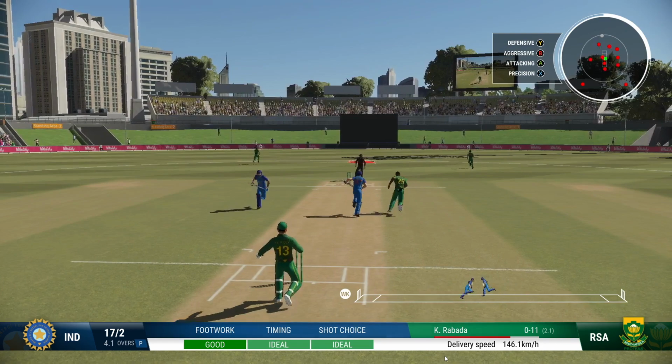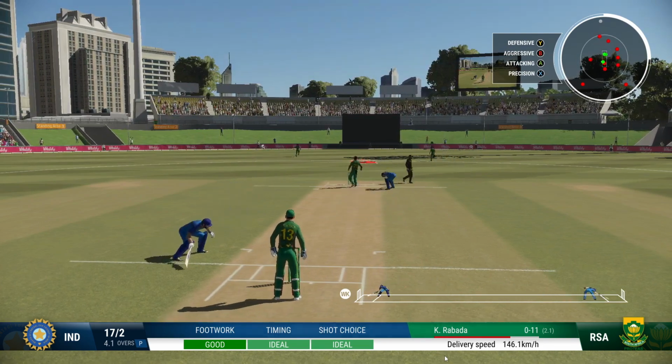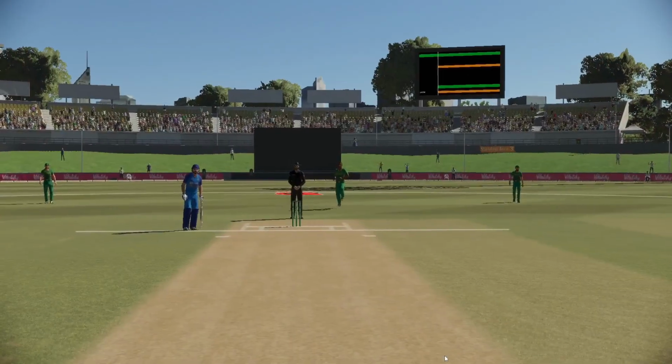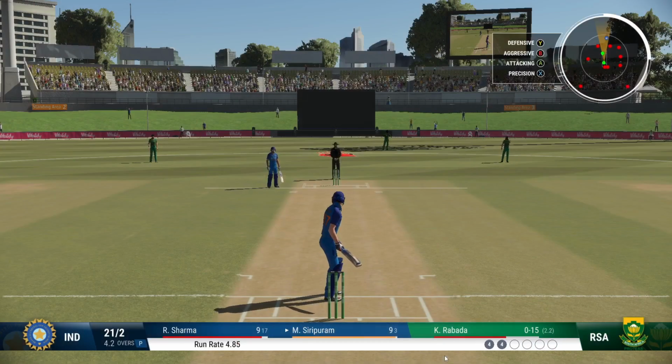Onto the front foot. Super shot. Should be four. What a lovely shot. Really good timing, out of the middle, and it raced to the boundary. A boundary off the last ball. Is it a sign they're trying to push the run rate?